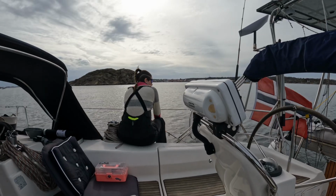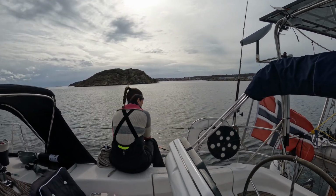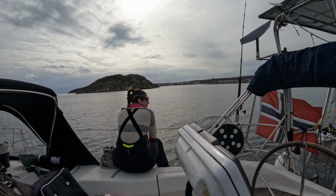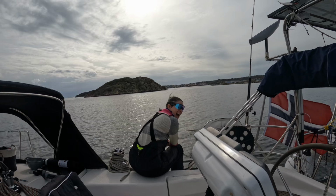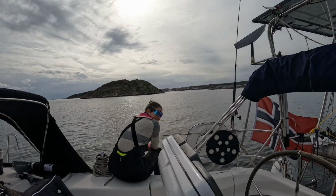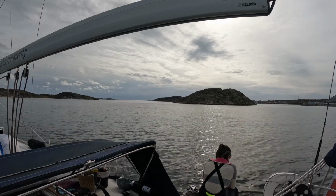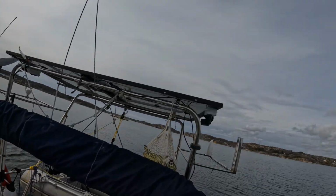Are you catching any fish? No fish? No. How long have you been fishing? 5 minutes. There's still no fish, okay. A bit more patience. This is not my strong suit. There will be rain tonight, but I think we will find a very nice place to anchor. It's not too far from here, so we are trying to catch some fish before we put out the anchor. And as you could see from my last video, I'm very optimistic.